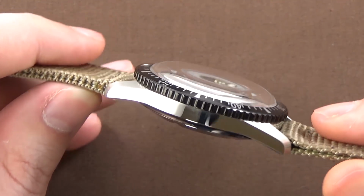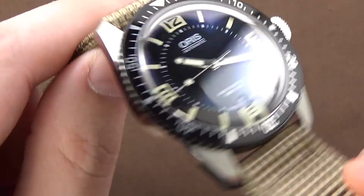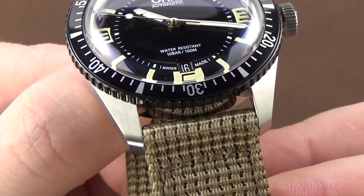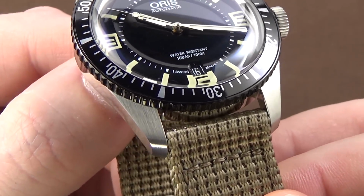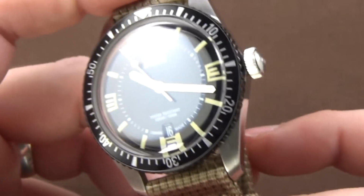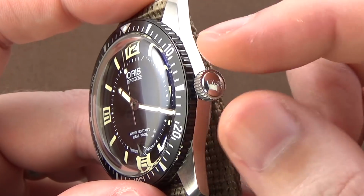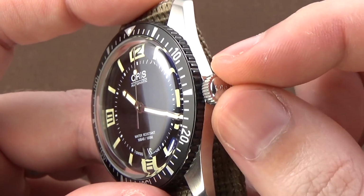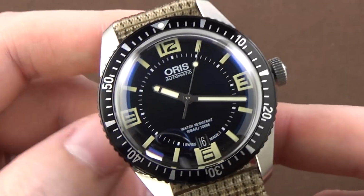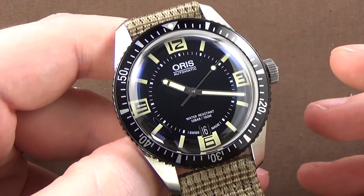As far as finishing, the finishing on it is great. It's high polished on the sides, the polishing is outstanding. On the tops of the lugs, we can see here a very nice brushed finishing. Not the absolute smoothest brushing, but it's very good for the price point. There are no crown guards on the right-hand side of the case surrounding this large Oris signed crown. Again, very sleek.